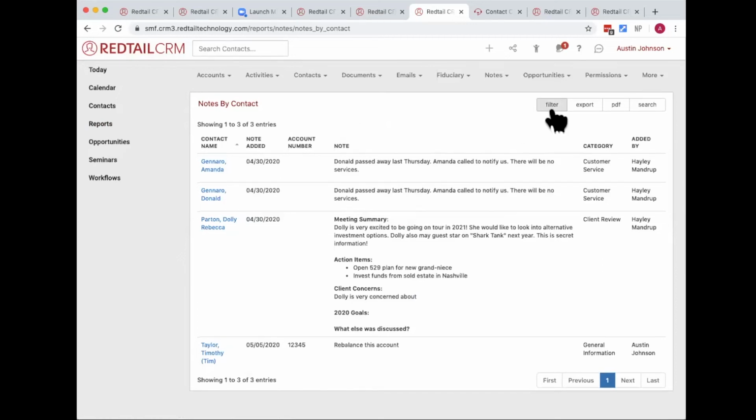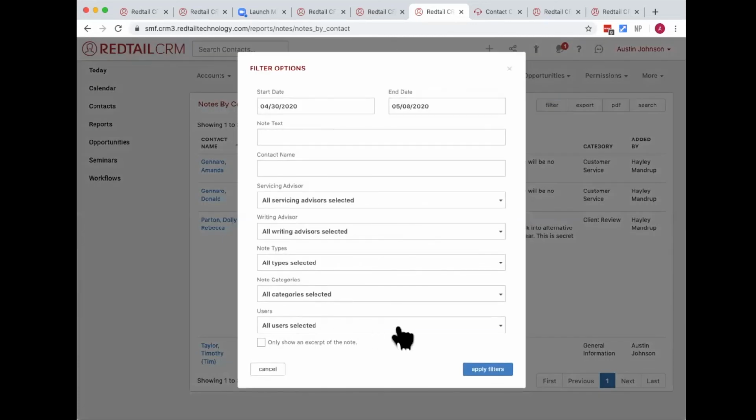We can use these filter options here to track on an employee by employee basis to see, are the notes making it to the CRM? Because again, good data in equals good data out. So we want to make sure that we're recording our client interactions as notes.